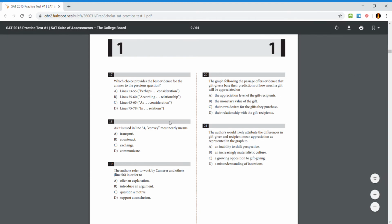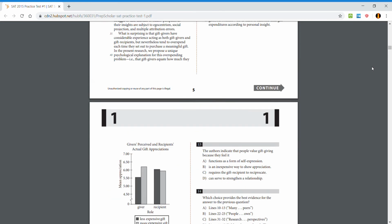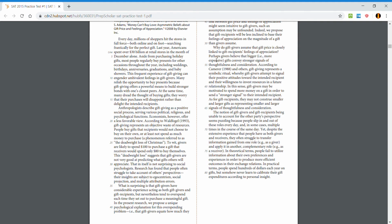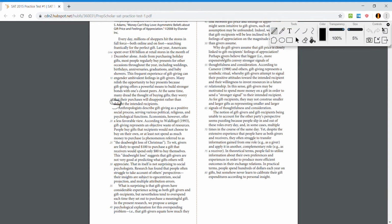Question 18. As used in line 54, convey most nearly means transport, counteract, exchange, or communicate. So let's go back to line 54 and see how convey is used in that sentence. Perhaps givers believe that bigger gifts convey stronger signals of thoughtfulness and consideration. So here's our word right here, convey. Perhaps givers believe that bigger or more expensive gifts convey stronger signals of thoughtfulness and consideration.